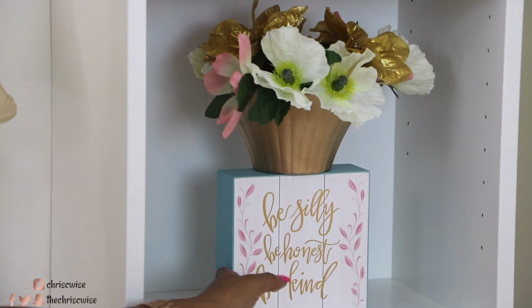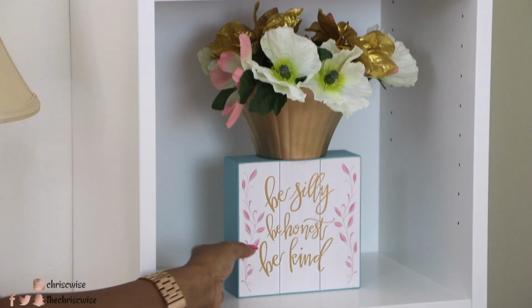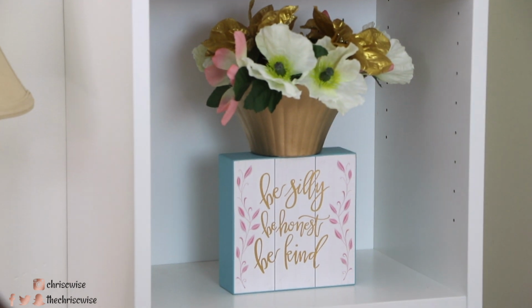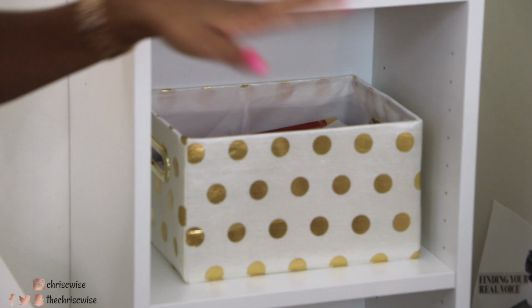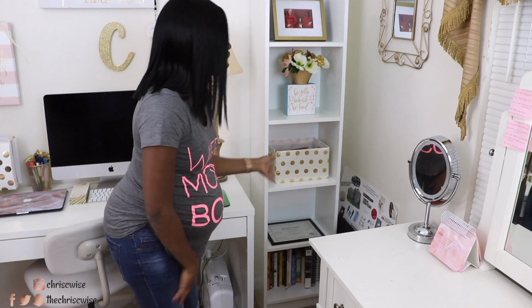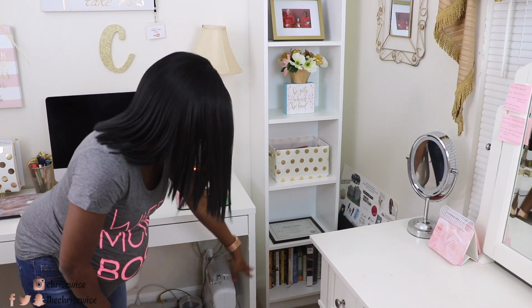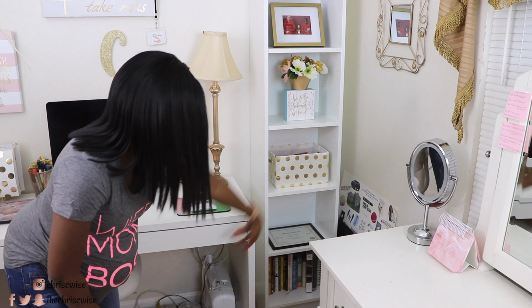And then this here pretty much describes me: be silly, be honest, be kind. I got this from Hobby Lobby. I also got this basket from Hobby Lobby as well, and everything I got from Hobby Lobby was on sale. There's not anything in there yet because I really don't know what to put there yet. And down here I have some of my favorite books from Bishop Jakes, Joel Osteen, Joyce Meyer and all that, and some of my journals from back in the day.